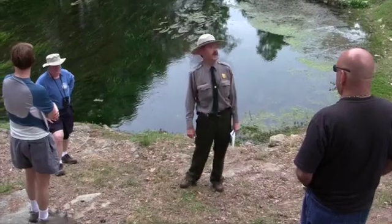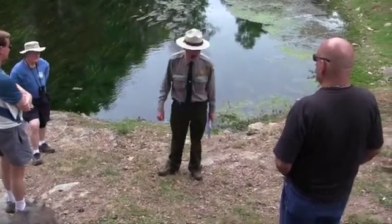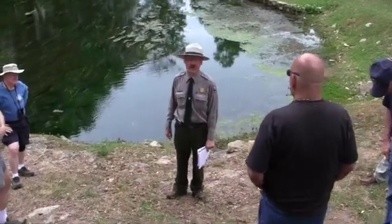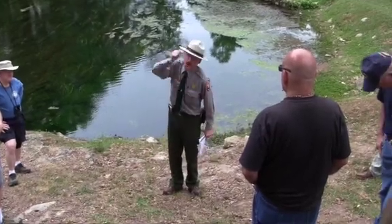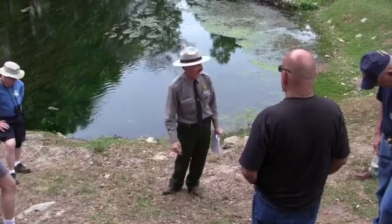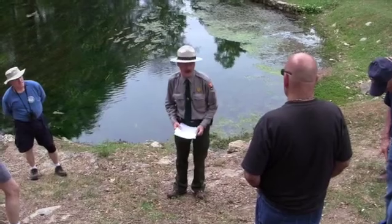Braxton Bragg did not take command of the situation. He could have essentially displaced Polk and said to Hindman, Cheatham, Buckner, Walker, we're launching this attack. But he did not. He rode back to his headquarters in Lafayette.